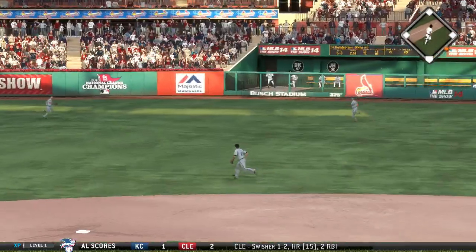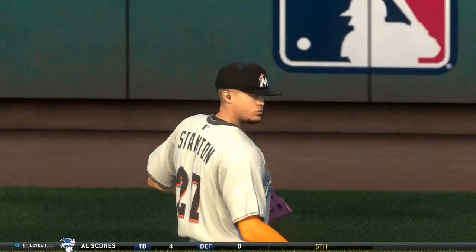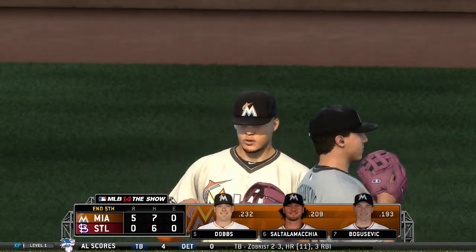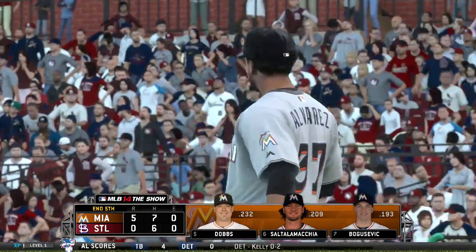And he turns on the curveball there as he drives it out toward right center field. And Stanton will put this one away, and the inning is over. 1, 2, 3 go the Cardinals. Need to get it going soon. It's 5-0.